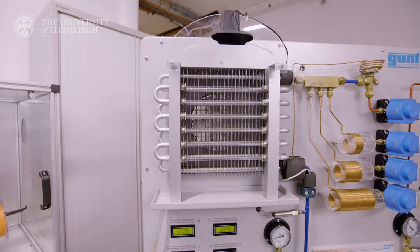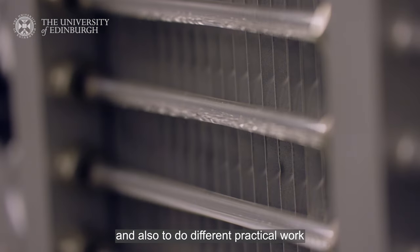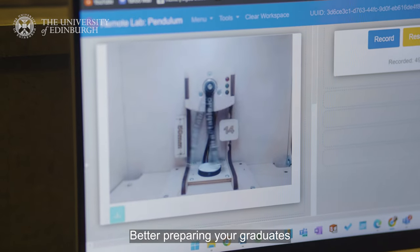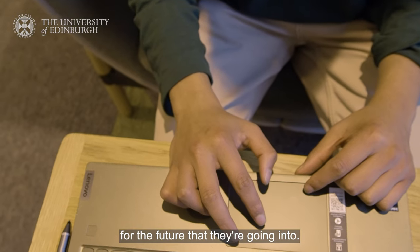Practical Remote Labs are a way to do more practical work and also to do different practical work that you just can't do in a traditional laboratory, better preparing your graduates for the future that they're going into.